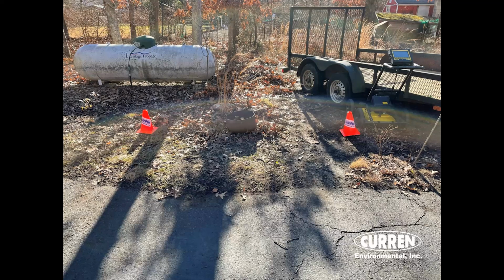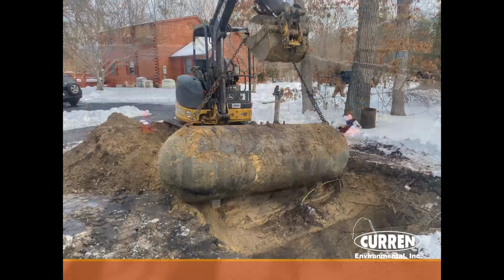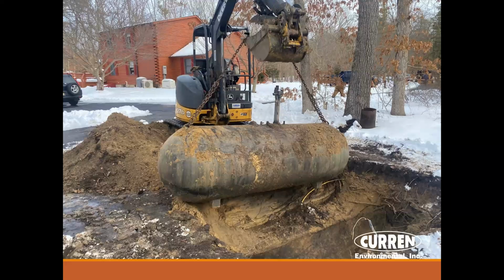So the people buying the property, they were advised that that underground tank should be removed because it seems to be a liability. I just like to show you what, like this tank was not meant to be buried because there's actually legs on it. It was meant to be above ground.